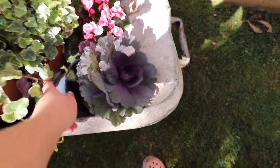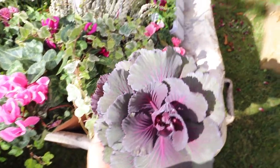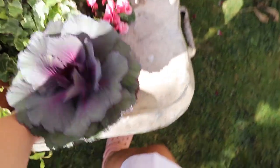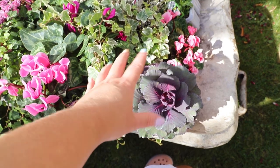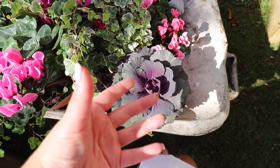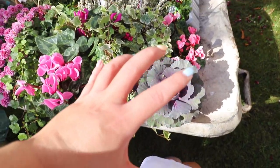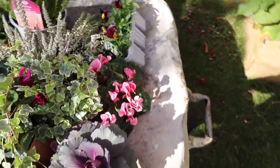And then, oh, I love ornamental cabbage. Nothing says autumn more than an ornamental cabbage. Now the only thing I'll say about these is they bolt up, so I pop them in a container, and then they're nice to look at, but they shoot up. I don't know how to describe it. Come spring, they just get really tall.